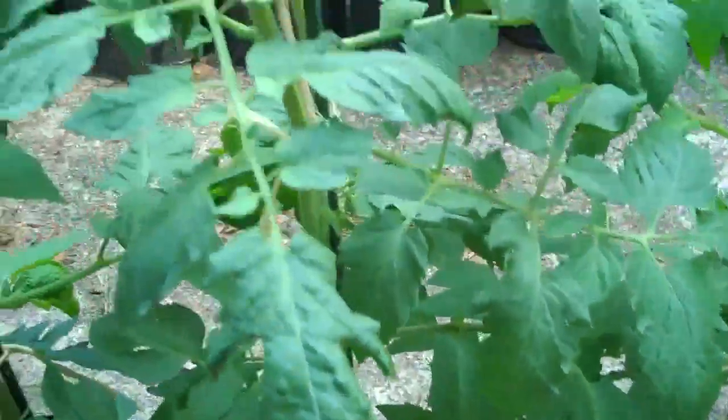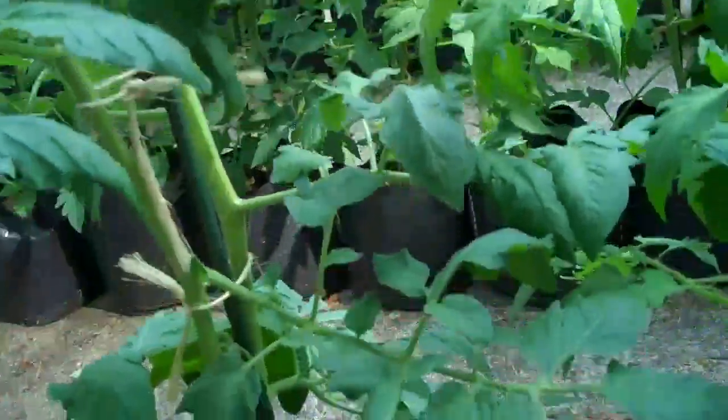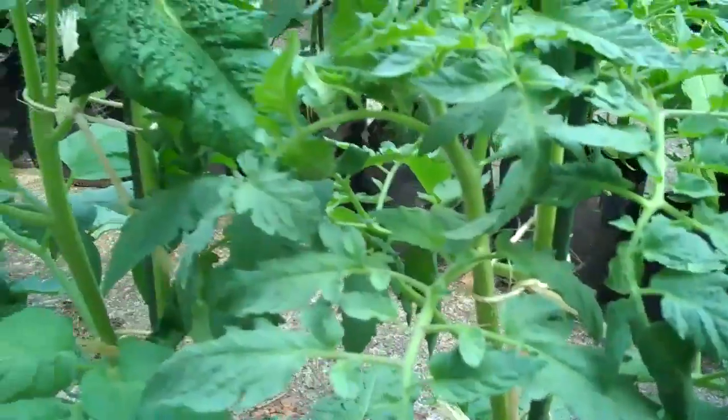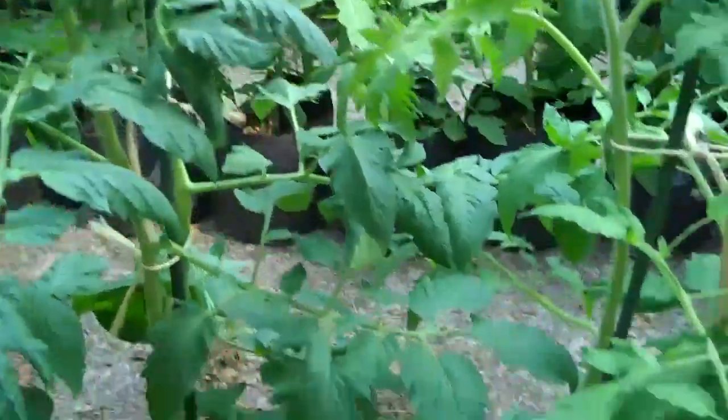This is the tomato that I found in my dad's basement that he named, and I'm not sure what it was. It was large red fruit last year, and it's got some nice blossoms. I suspect it was a beefsteak type that he decided to slap a name on.